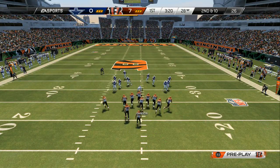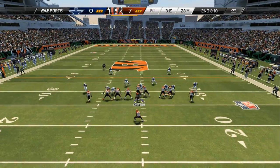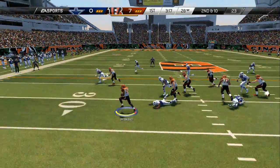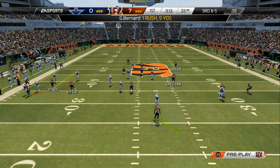Ohio! Ohio! Two tight ends. On second and 10, they hand it off to the running back. 5, maybe 6 out of that.